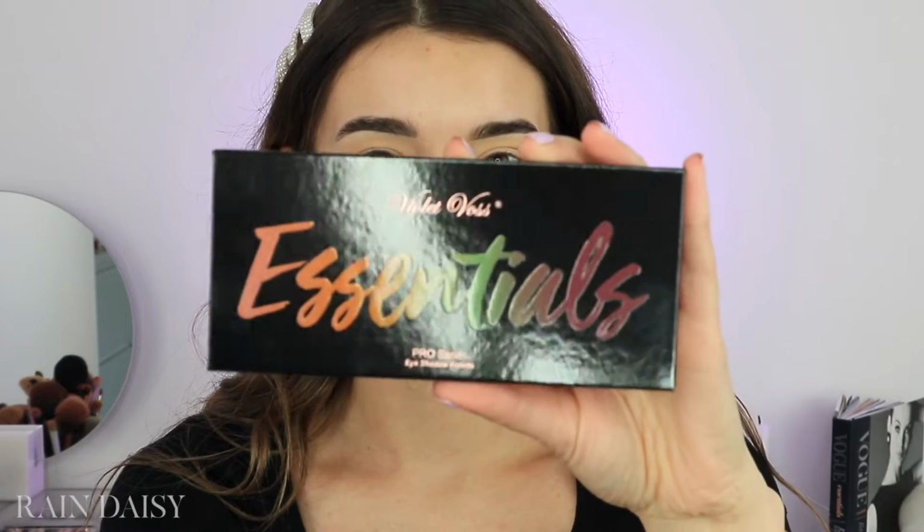I'm doing a plum look today. I'm so excited, and I'm gonna be using the Violet Voss Essentials palette for the first time today. I got this in my recent BoxyCharm. I feel like I say that a lot. And it's got beautiful fall shades in it. So I'm going to focus on using the purple and the more warmer browns down here.